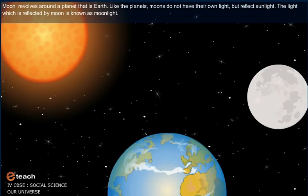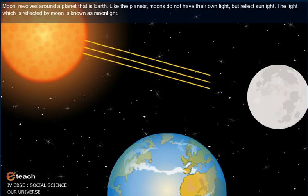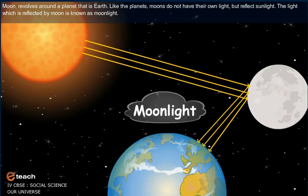Moon revolves around a planet, that is Earth. Like the planets, moons do not have their own light, but reflect sunlight. The light which is reflected by the moon is known as moonlight.